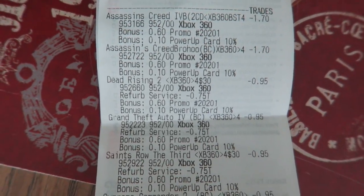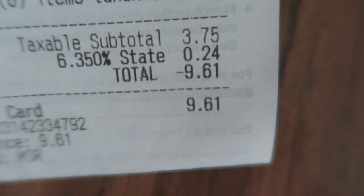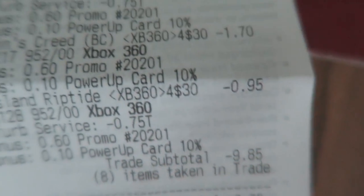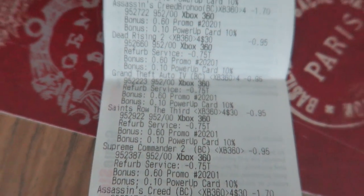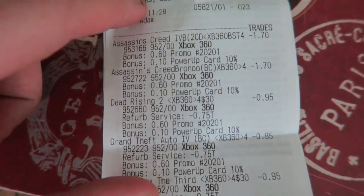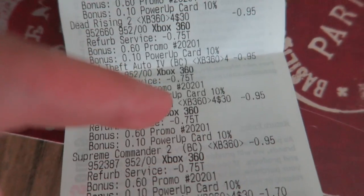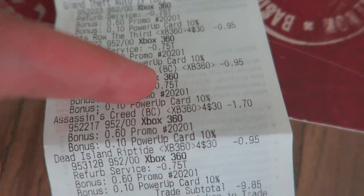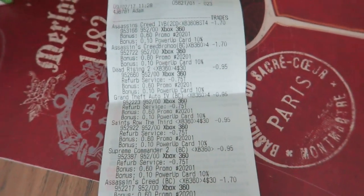All right, so what did we end up making? $9.61. That is it. Now, take a look at this garbage, which I wish I had known beforehand. Minus 75 cents, minus 75 cents, minus 75 cents, minus 75 cents, minus 75 cents. I lost a couple bucks right there. A few bucks, actually.